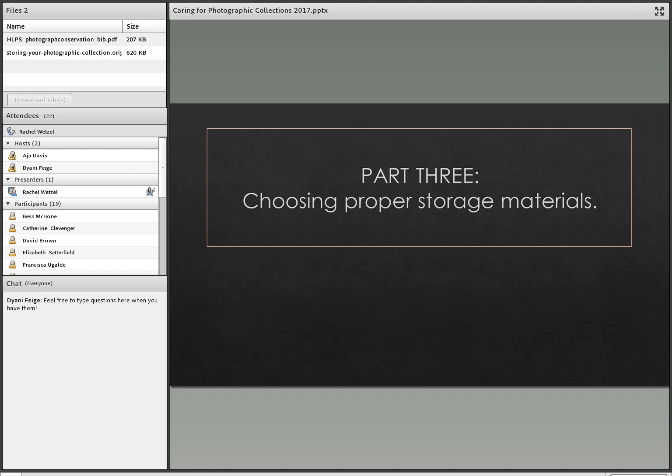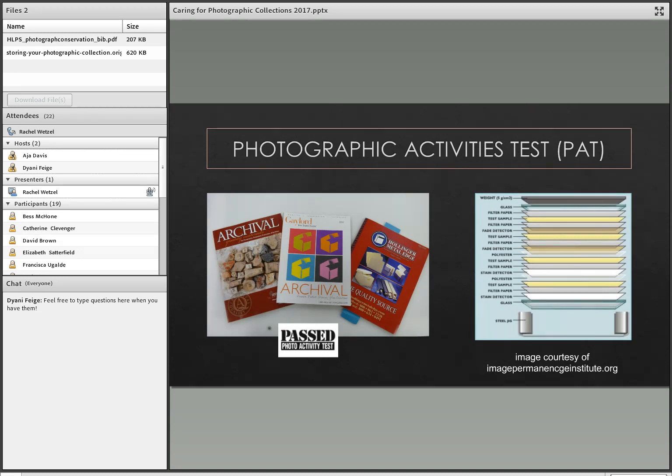So part 3 is talking a little bit about the proper storage materials, and I mentioned before in the beginning about all the deterioration that is caused by materials that you put in direct contact with photographs. So we really want to pay attention to what materials we use in storing our photographs. The one main thing that you need to know about storage materials is there's something called the Photographic Activities Test, or the PAT for short.